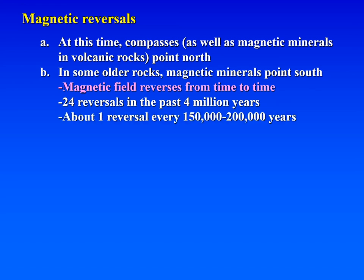So again, I said there's one reversal every 150 to 200,000 years on average. But here's where the story gets kind of complicated. It's been 700,000 years since the last one. We are so ridiculously overdue for one, it's not even funny.